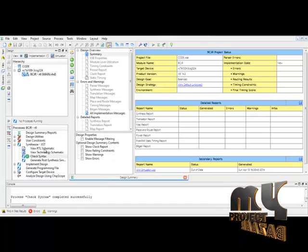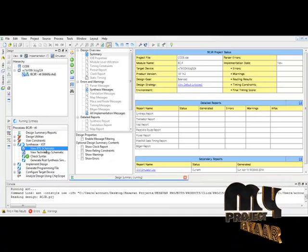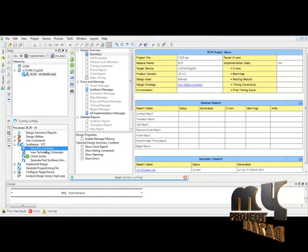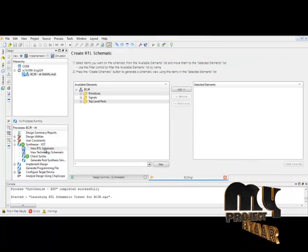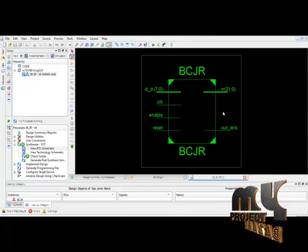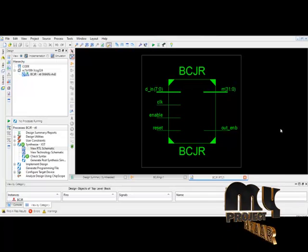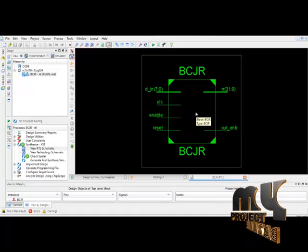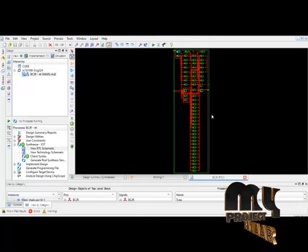After that, we view the RTL schematic by running view RTL schematic. This will display the logical circuit designs of our proposed work according to the coding structure. This shows the internal structures as logical flip-flops and basic LUT circuits. Then click Add and click Create Schematic. This is the overall RTL schematic diagram of our proposed work. The inputs are D input, clock, enable and reset. The outputs are a 32-bit output and output enable bits. We can view the internal structure of our BCJR algorithm by double clicking it. This is the internal structure of our BCJR algorithm.